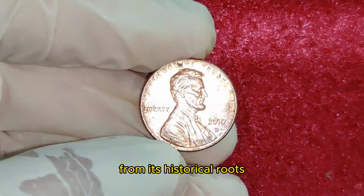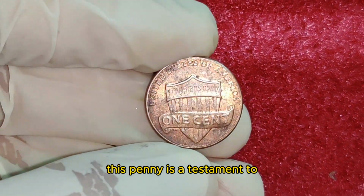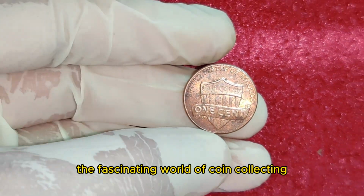From its historical roots to its unexpected emergence as a valuable error coin, this penny is a testament to the fascinating world of coin collecting.